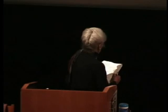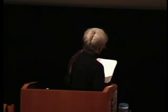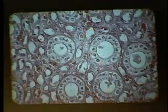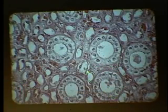All right. Now, if there is a deficiency in the antidiuretic hormone acting on these collecting ducts, what do we call the disease? Diabetes insipidus. Good for you. New slide.